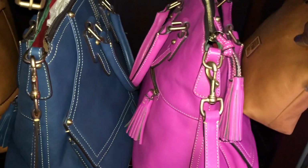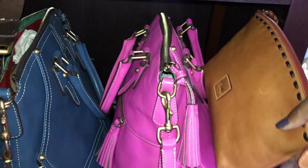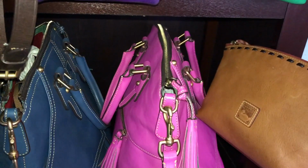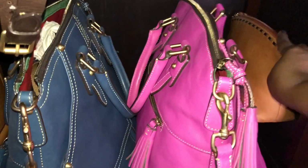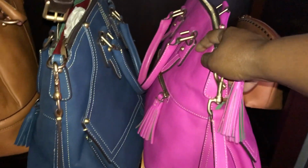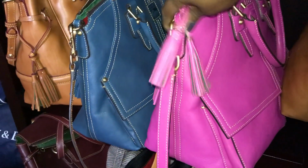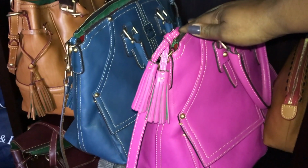So one of the accessories that I carried for June was my medium Florentine leather cosmetic case. I'm sorry, the large. This is the large size. I love, love, love these cosmetic cases. Holds all of my goodies. And oh my gosh, you guys, this is one of my favorite bags. I really enjoyed carrying this bag for the month of June.